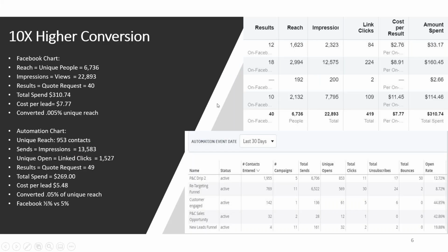All right, so we have several different types of campaigns and how we generate leads and the sourcing of the leads. Here's an example of an online campaign through social media. Each one of these rows is a different campaign with different targeting. So one might be targeting new residents, one might be targeting homeowners, one might be targeting auto. You can see the number of results that we got. You can see the number of people that saw it.